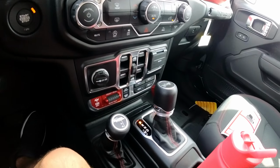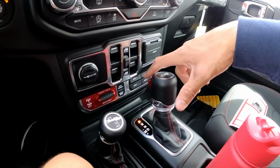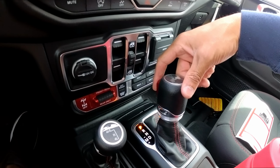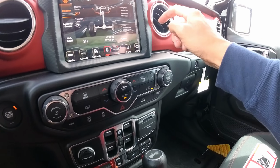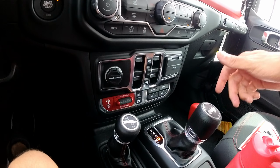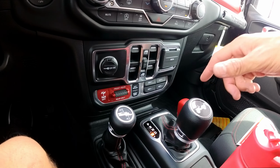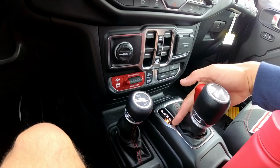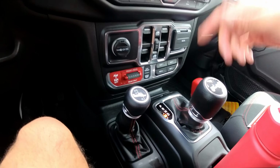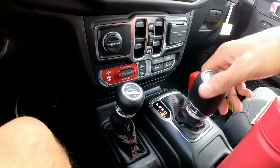But something else I like about this is this big beefy shifter. It's really big. It's got the red accessories right here. You see the red knob there, red there, and it also matches the red right here. So when you come to shift, you can switch this over to manual mode. And something you'll get used to is when you shift to manual mode, down is up as opposed to up being up. It's just something you have to get used to having this kind of vehicle.